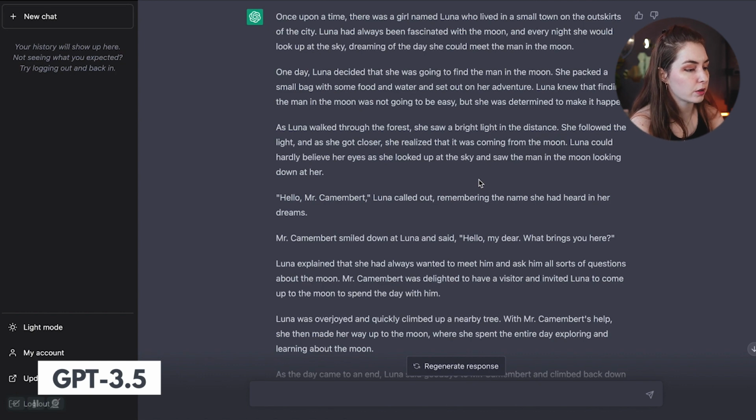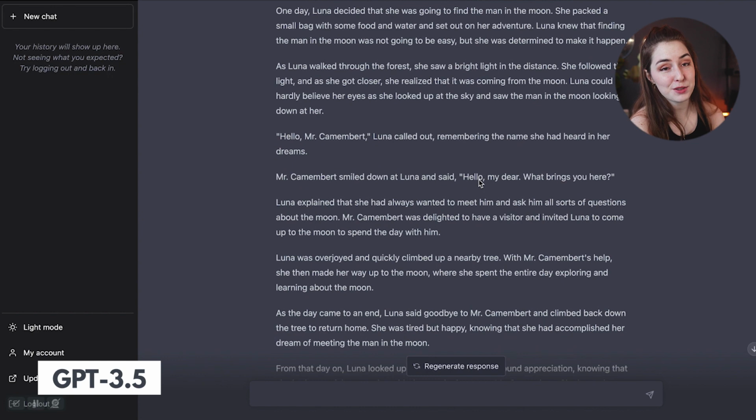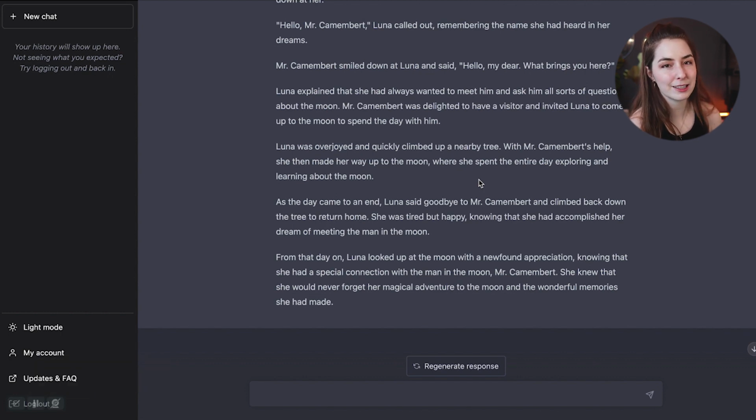Luna goes to the forest. She sees the bright light of the moon in the distance. She talks to the man in the moon who invites her to the moon, and she climbs a tree to get to the moon and explores with Mr. Camembert. Once she's tired, she climbs the tree back down and goes home. So it's put together a decent little story. It's maybe not very exciting, probably not very creative either. So let's try the same thing with GPT-4.